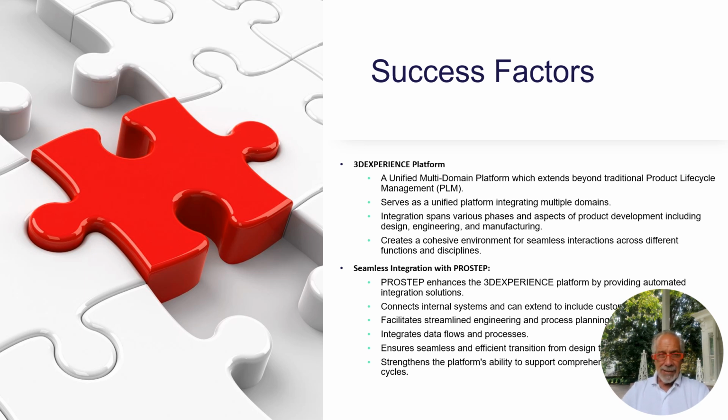So when it comes to integrating, we never had to look for the information. We simply had to work to make sure we could configure it properly and move it properly. And that's what PROSTEP is very, very good at. We enhanced the ability of that platform to work with others because most of our solutions can be automated once instantiated and defined. We connect internal systems and can extend that to include customer systems. We are at our core about efficiency and enhancing the engineering process. That means data flows need to be integrated with processes, and we ensure seamless and efficient transition from design all the way through production.